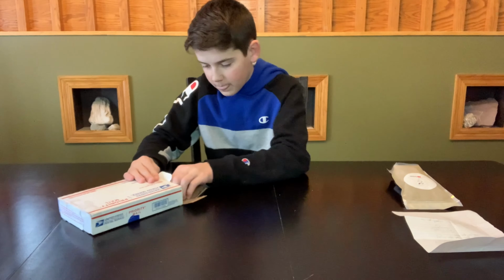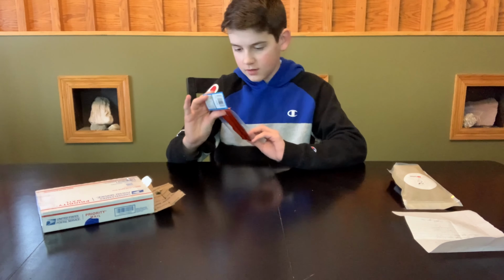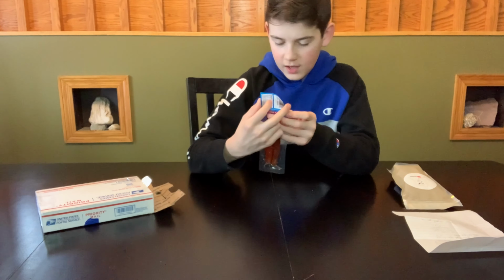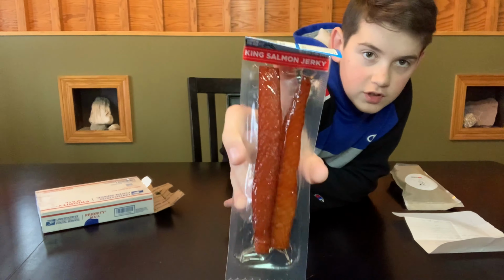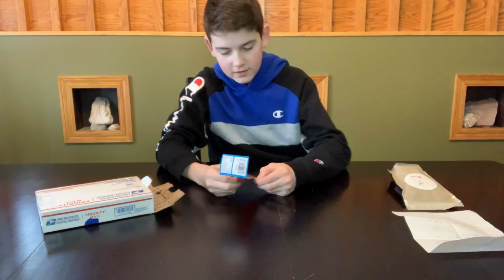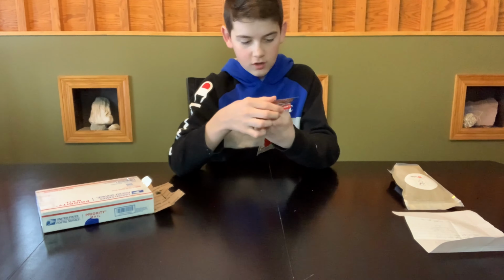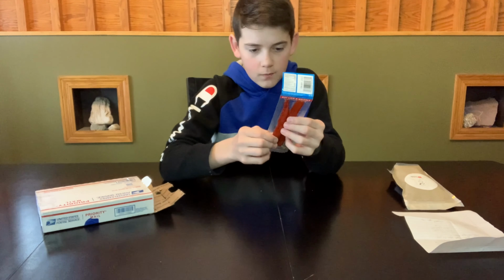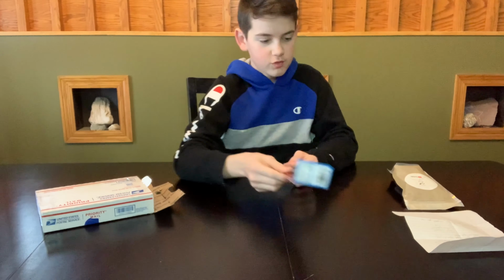So, first thing we see is some king salmon jerky. That is amazing. I've only had king salmon once or twice before, and I couldn't even imagine having it in a beef jerky style. We'll try that on camera after a little bit. So that looks really delicious.